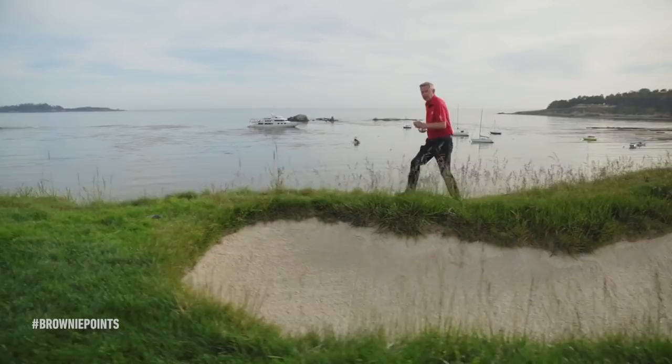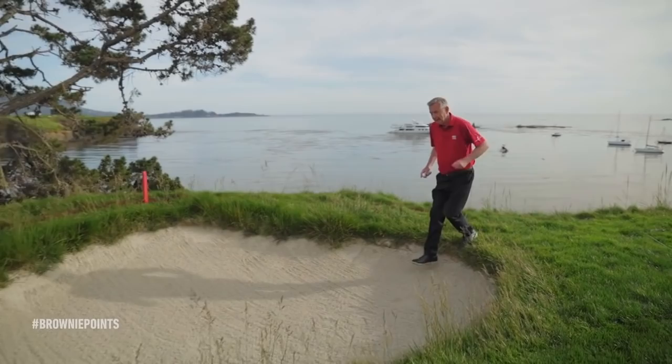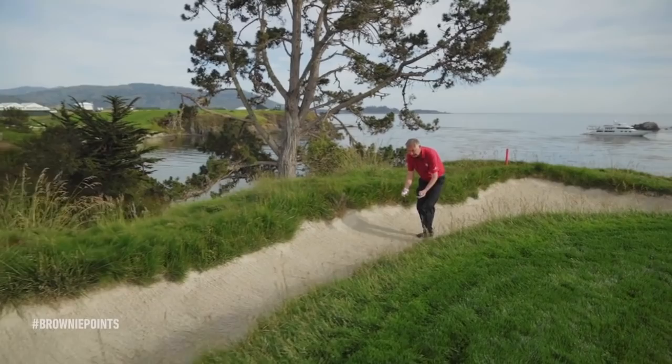You're praying as you come up here it's not plugged. And this is one of my favourites. Look at this little gully one here. Let's tiptoe through it, no one will notice. This little avenue here. You're never going to get a flat lie. A little hollow here, playing down the slope. Such a lot of variety.